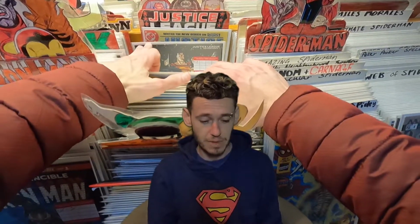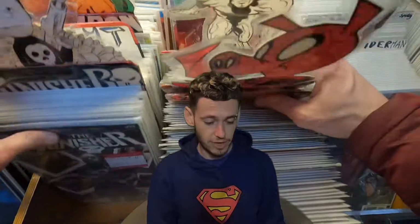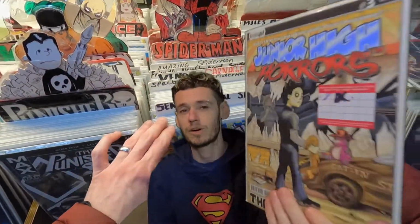The next one I picked up is Junior High Horrors, The Walking Flu. I picked it up because it's a Walking Dead homage, and it was 50p. You can't go wrong with 50p.